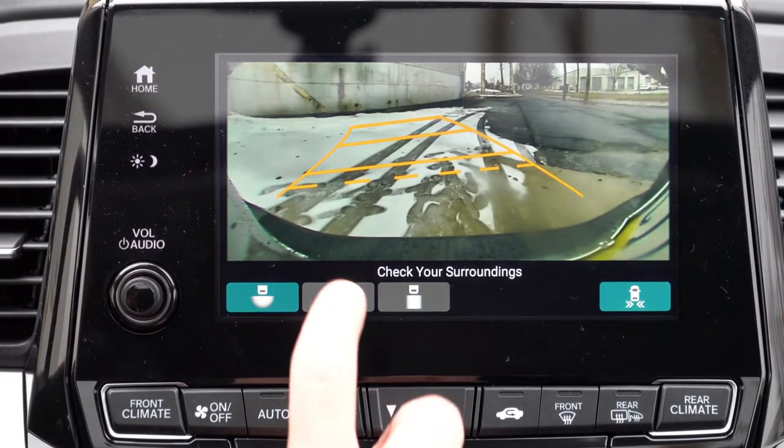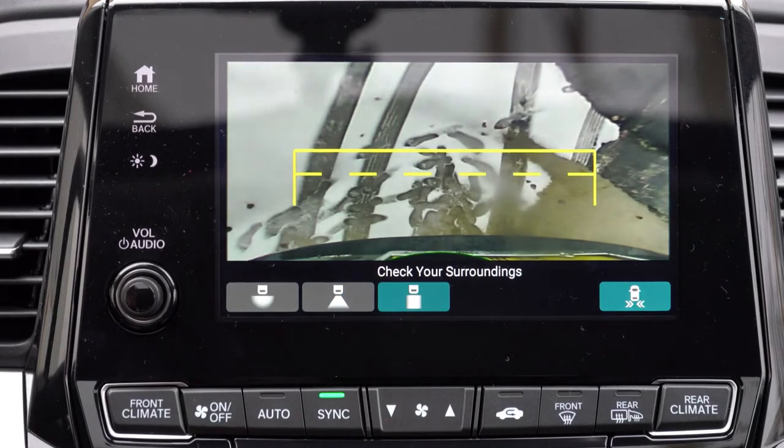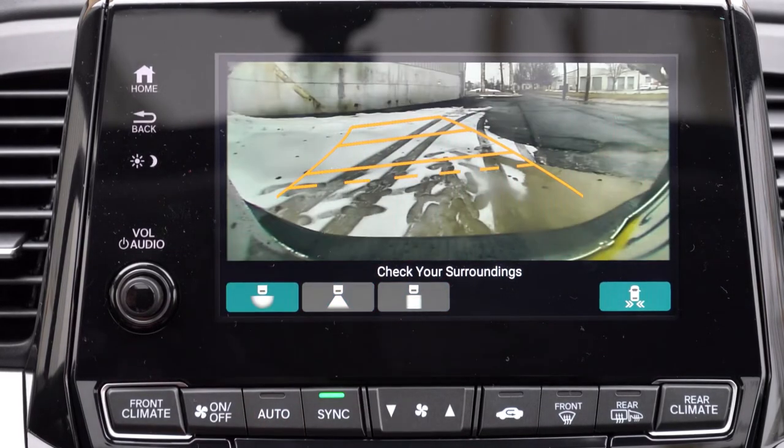But last thing I wanted to mention to you guys on that infotainment screen, at least, is when you do put the Odyssey in reverse, you will find a rear view camera with dynamic grid lines coming standard for every single trim level across the board, which of course is going to let you know who or what is behind you. And as always, that is going to lead us into safety.